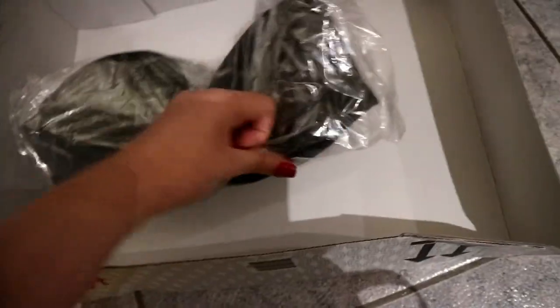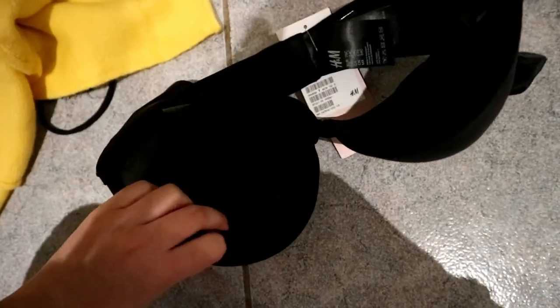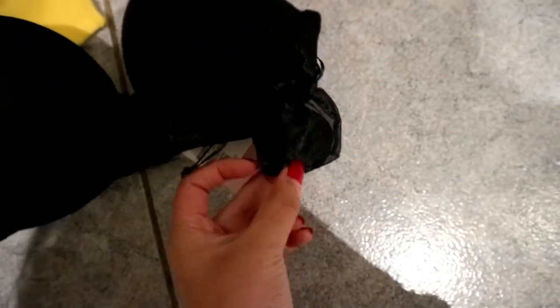And I bought a strapless. It's called a super push-up strapless bra. And I have these for my strapless tops, which are super push-up. And you get some extra straps so that you can also wear them as a normal bra.